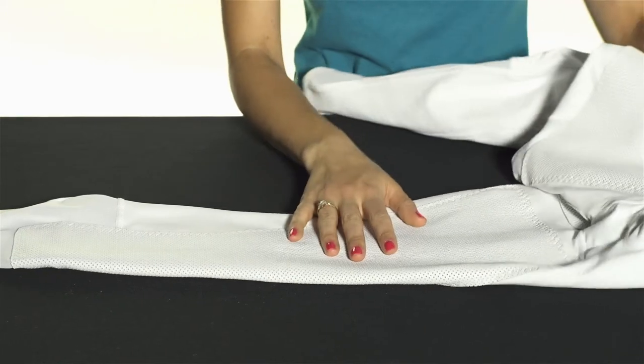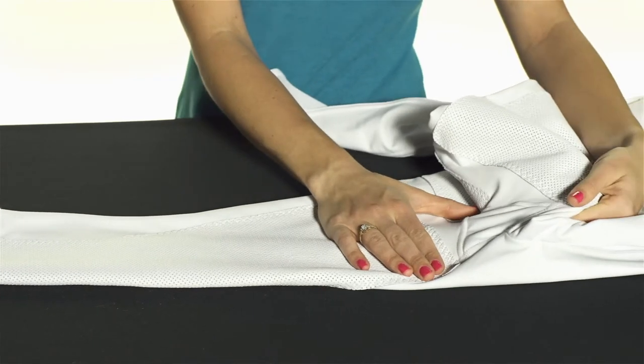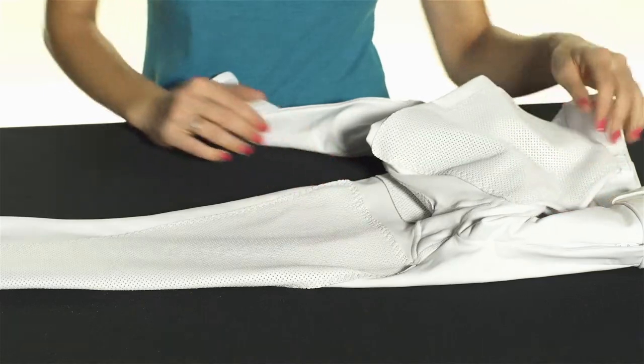The crotch seam is also really unique to the Fits breeches. It is gusseted with no seaming, so you won't feel any uncomfortable rubbing while you're wearing these in the saddle.